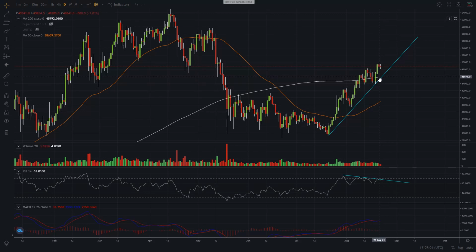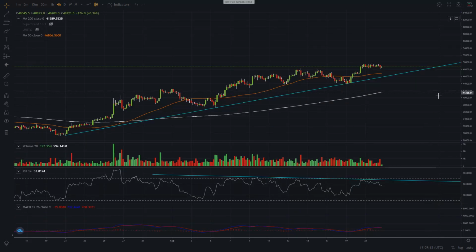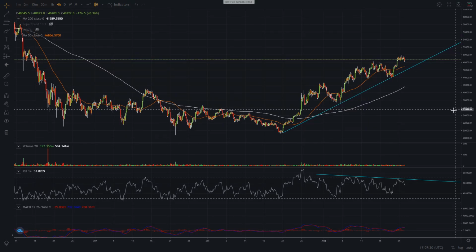So really watch this 200 moving average, guys, as well as this trend line. See if we can continue those higher lows. Next, we're going to get into the 4-hour time frame. I like to do a lot of swing trading on the 4-hour time frame. And guys, you can see the trend line as well. So we want to continue to hold this on the 4-hour time frame.